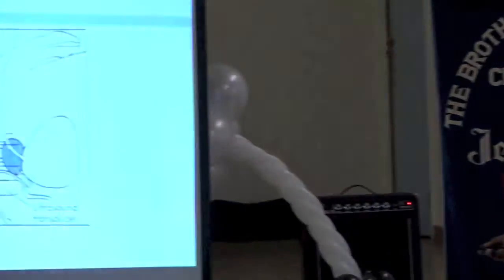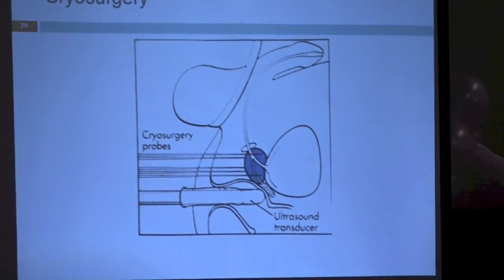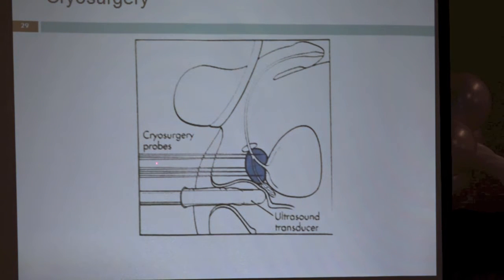And this is freezing of the prostate. Similar approach to the seeds, but instead of passing seeds through the needles, these needles are connected to a freezing mechanism. They are passed into the prostate under ultrasound guidance, and the needles produce ice balls that freeze the prostate and kill the prostate cancer. We like to do that as a salvage procedure. A patient may have had radiation that failed, and we can use this method.